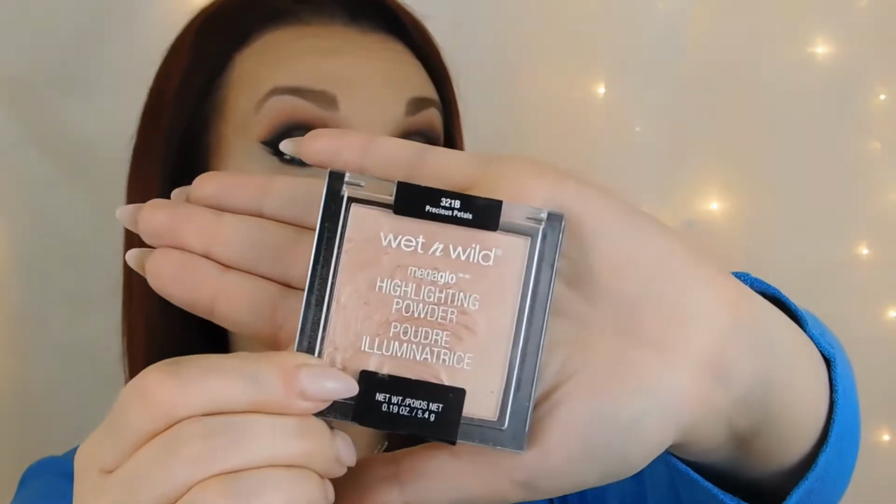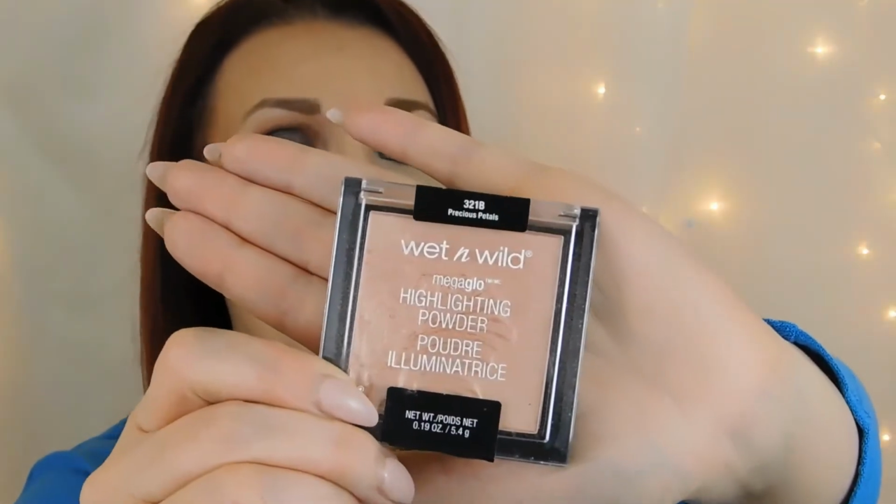The next one, this is a less than $5 highlighter, and I wear this almost every day. Unless I'm filming, or unless I'm going, you know, wherever. Wet n Wild knows their highlights, and I've yet to meet a Wet n Wild highlight that was not fantastic. So this is the Powder Illuminatrice. Is that how you say that? It's a highlighting powder. This is in Precious Petals, y'all.